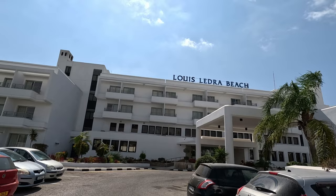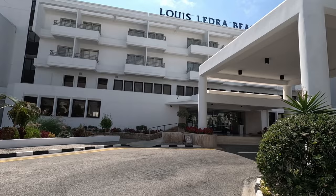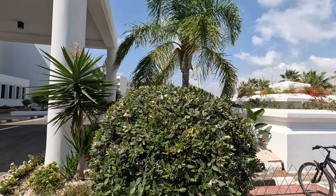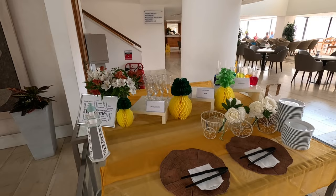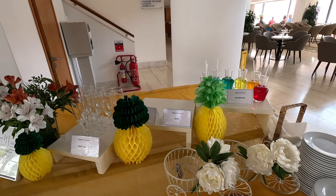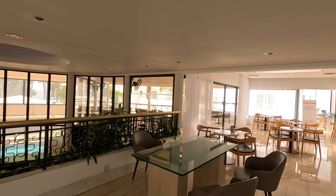Today we're in Paphos and we're visiting the Louis Ledra Beach Hotel. Quite an impressive front, isn't it, guys? Nice car park right on the main road. Oh, look at this. It's a welcoming table, guys. It's got beer, sparkling wine. Right, guys. Lovely reception area. Lovely and cool.